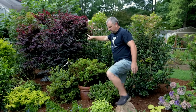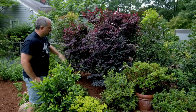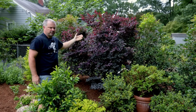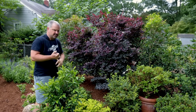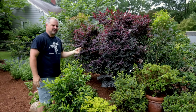Things like this Loropetalum, this is another early spring flowering plant. I just did some pruning on it. I took about 6 feet off of the top of it back in May. Regenerative pruning like this, where you're really pruning a plant very hard, I'd get those things done by the middle of July. So if you have hollies that you wanted to take down, ligustrum, anything that you really wanted to make quite a bit smaller, that needs to be done sooner rather than later.